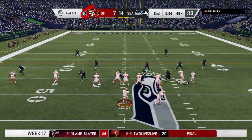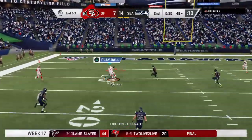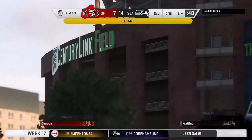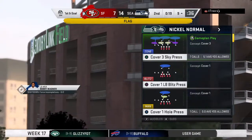On 2nd and 9, Garoppolo. He's going to loft one deep left side here. And that's going to wind up incomplete. However, we do have a flag down. Let's check in with our referee.